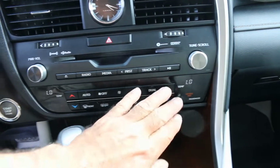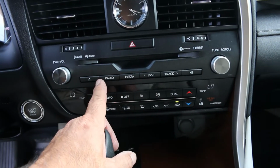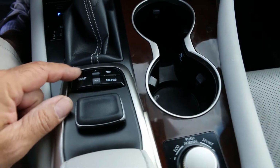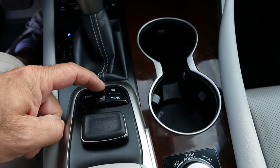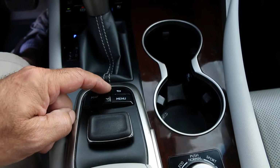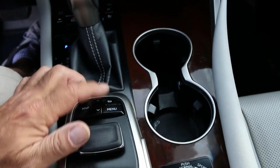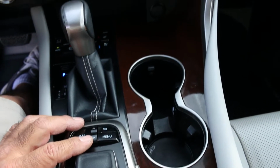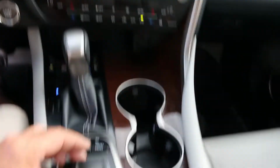It's got buttons here for the climate control. You've got some radio presets here, but you also have this little mouse. And so right here, you can hit that button, instantly go to map, you can go to menu, you can go up and down. It's pretty cool. So we go back here, and that'll take you back a screen. So here's the display, and after a while you'll practice with this. It goes left and right, and you get the feel.